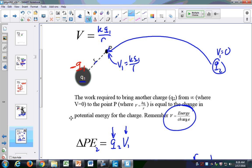What if I just let the charge go? I'm holding this positive charge. What if I let it go? What is it going to do? It's going to zoom right on over there. It's not going to go to point P. It's going to go straight to Q1.